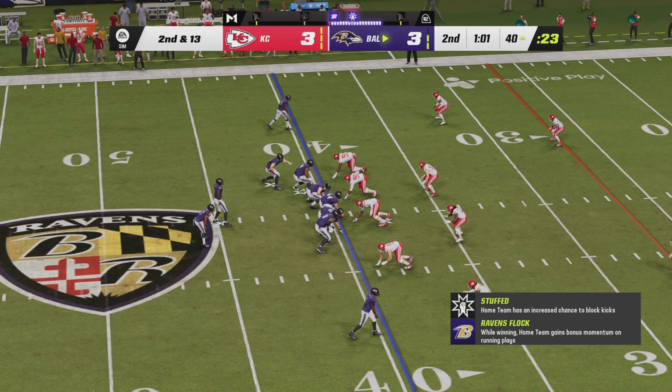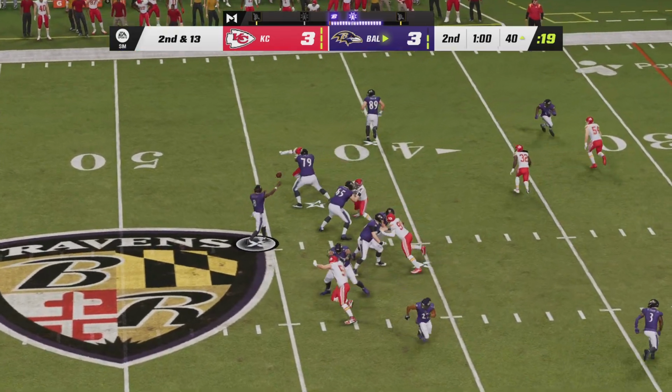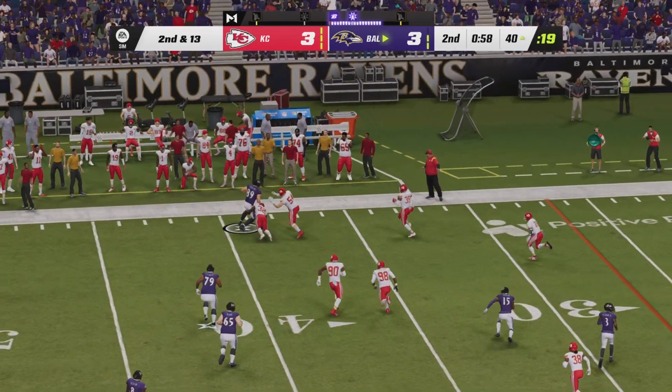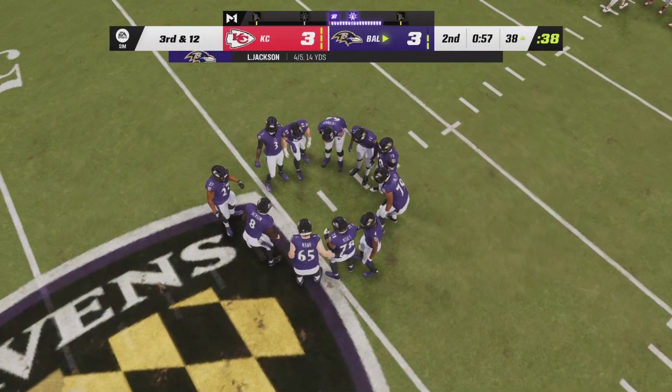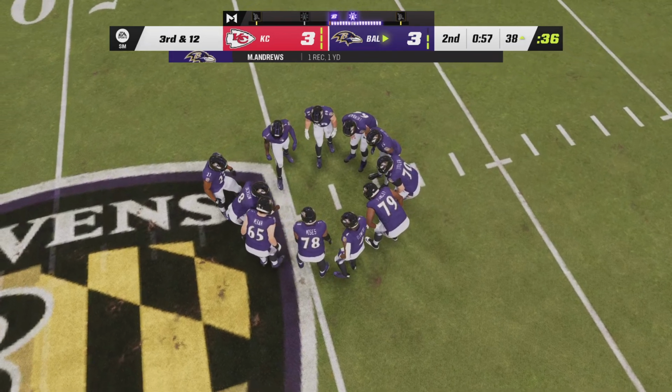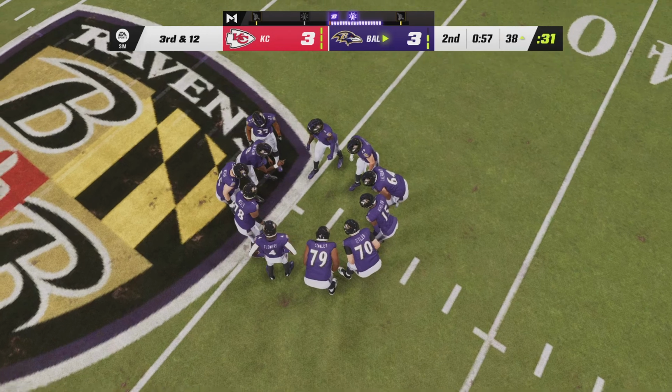Behind the chains, 2nd and 13. Here's Jackson to throw, and that'll be caught by the big tight end, Andrews. Well, they're unable to convert that into much, but it's never a bad idea to try to get the ball into a tight end of his caliber's hands and see what kind of disruption he can cause.